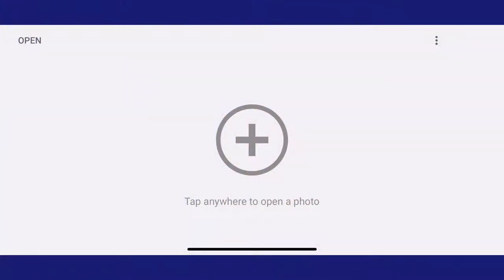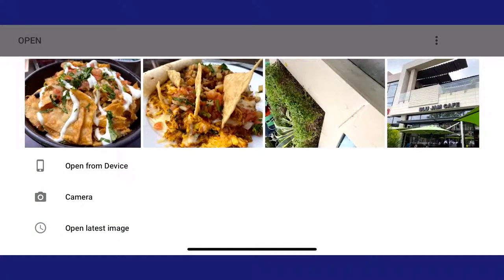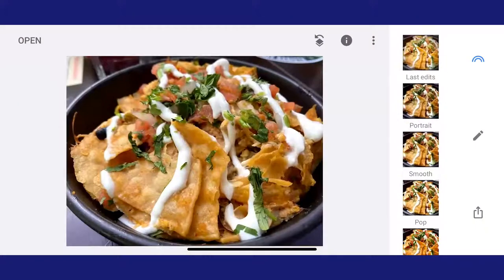Now, I love this app because it's not just easy to use, but it's packed with a ton of features and it's free. So when you first open up Snapseed, you'll see this big plus sign in the middle of your screen. Tap on it and it'll allow you to bring in an image that you want to edit. So I'll select this one.